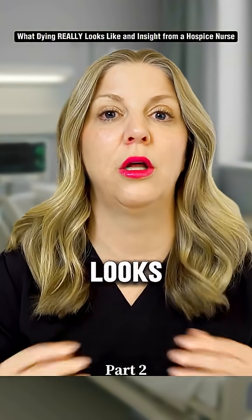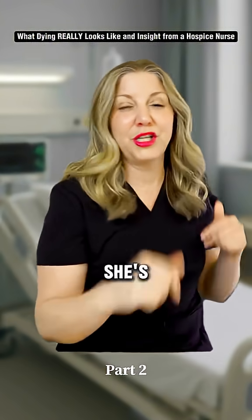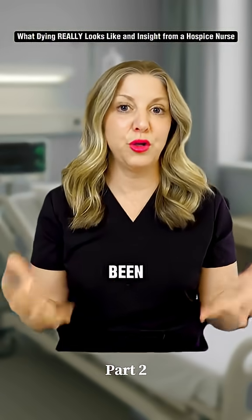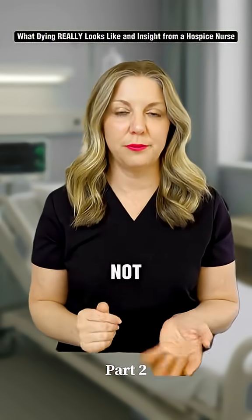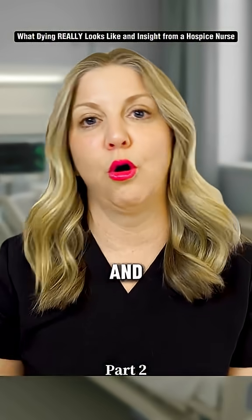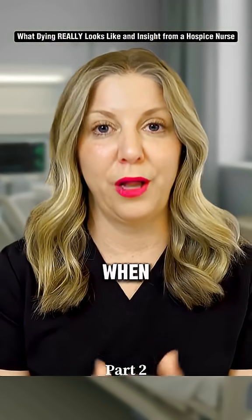So she looks comfortable. She's not going like this. She's not furrowing her brow. She's not moaning. She's not being restless in bed. And you can distinctly tell the difference between comfortable and not if you've been doing it for a long time. So that's how we know she's comfortable. Also, because we've witnessed this over and over and over again, we see patterns. And this is a very common pattern. This is how people look when they are actively dying.